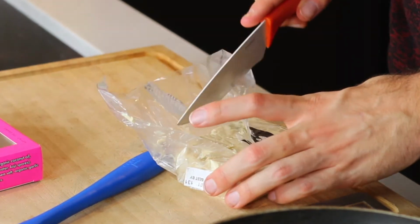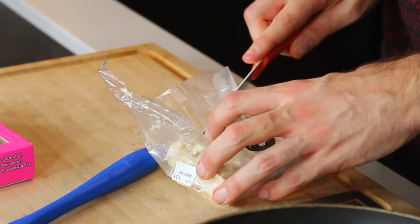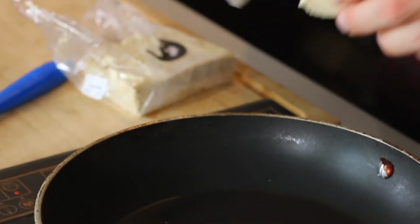Now this is a very soft cheese. So I see this just melting right away. I do not see this being stringy at all. So let's see for meltability.